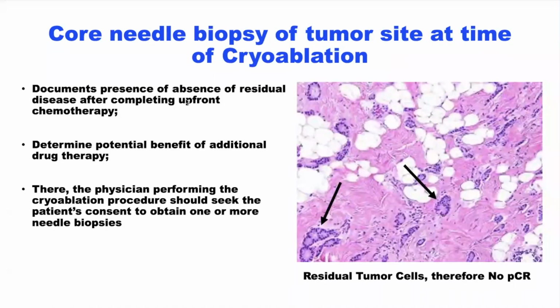If a patient has had chemotherapy and the tumor has disappeared, it's still important to perform a biopsy of the site because you might find that there are some little deposits of tumor that are visible microscopically that you can't see on mammogram, ultrasound, or MRI, so that biopsy is important.